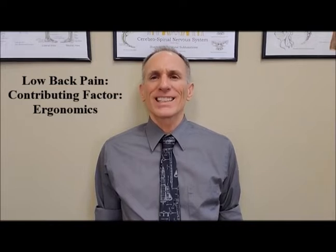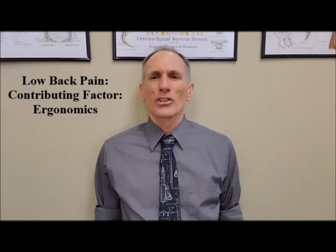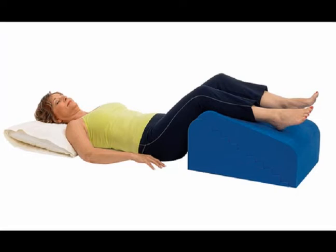You have to find exactly what works for you. It may be the height of your chair, the depth of your chair, how you position the keyboard. There are so many different factors involved. So always try to fit your ergonomics to your individual needs.